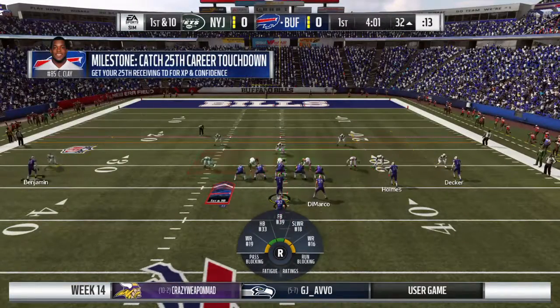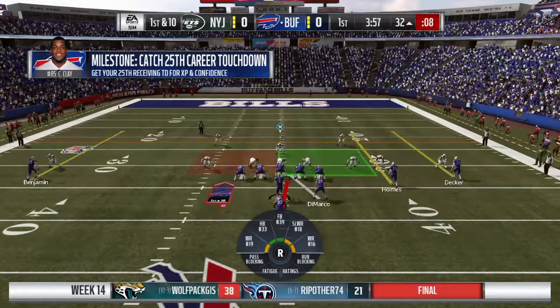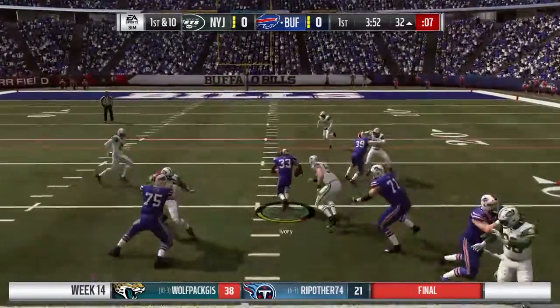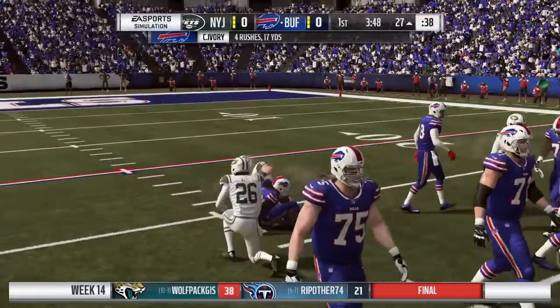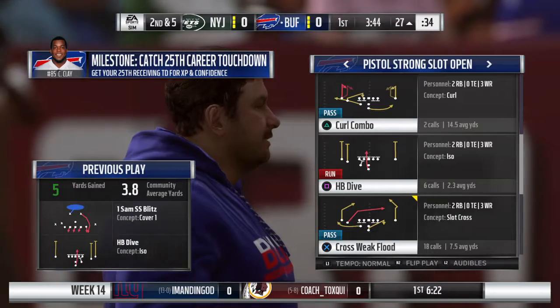Here we go now. Blue 90. They go back to the ground attack here. It's Ivory, and he's going to fight his way forward here for a modest gain. 5 yards on the carry. Good pickup on first down.